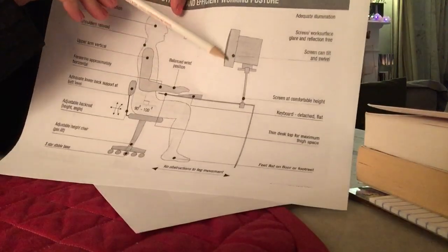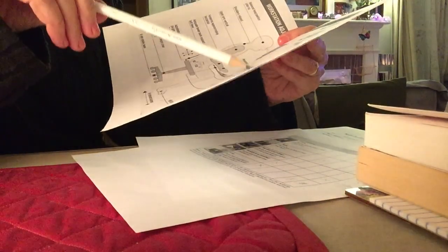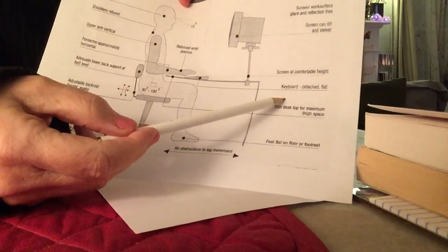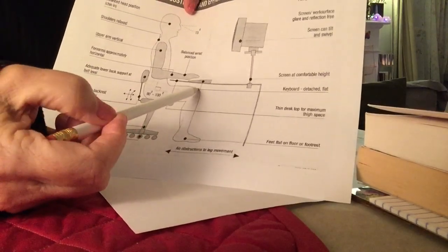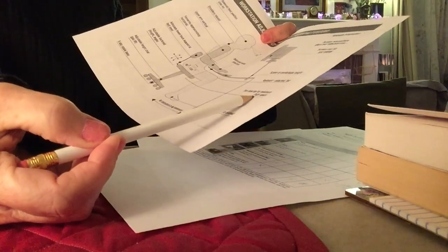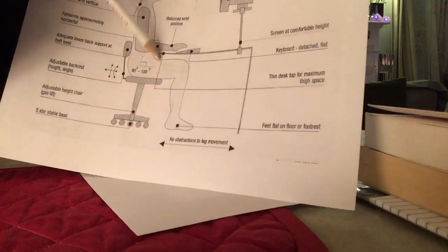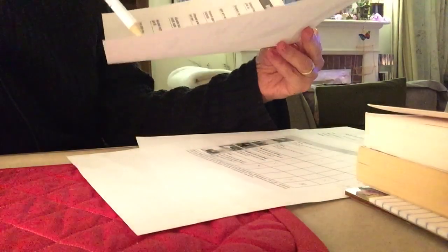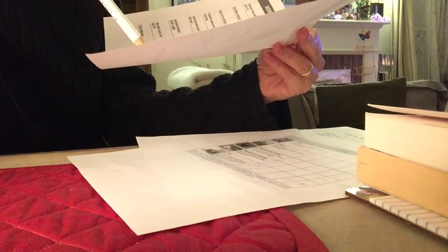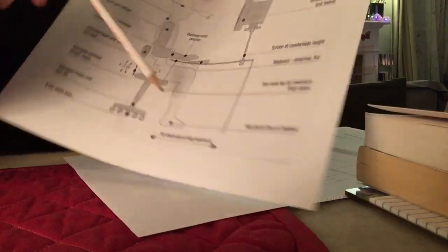The screen can tilt and swivel. All right. Screen is at a comfortable height. Keyboard detached and flat. The desktop for maximum thigh space, so you don't want to be cramped in here either. And the feet flat on the floor or on a foot rest. Okay.